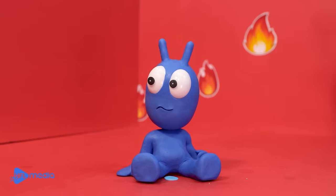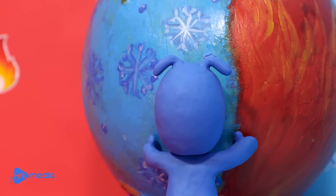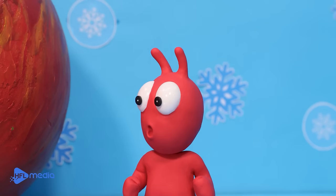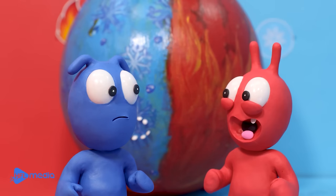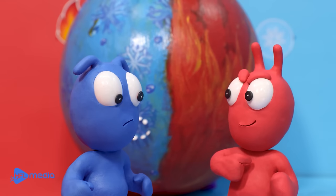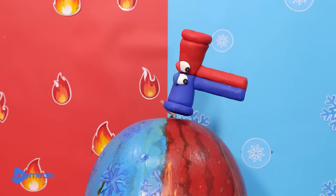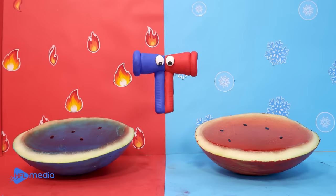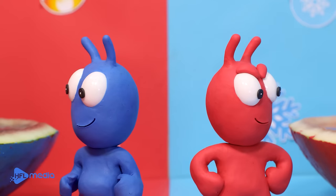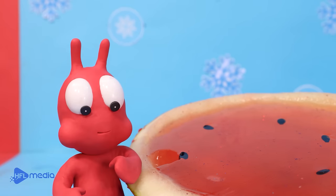On the other hand, Blue wakes up because it's too hot. Blue is also attracted to the giant watermelon. Oh no, Blue is a bit clumsy. Red and Blue work together to find a way to eat this watermelon. They successfully cut the watermelon. Enjoy this delicious watermelon.